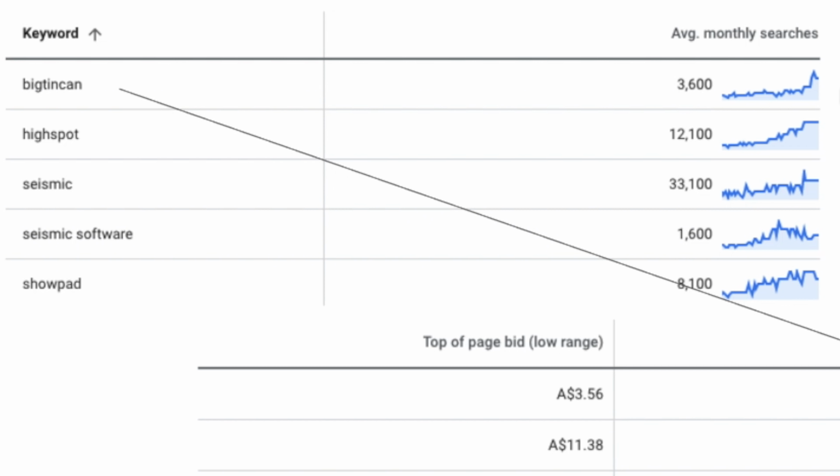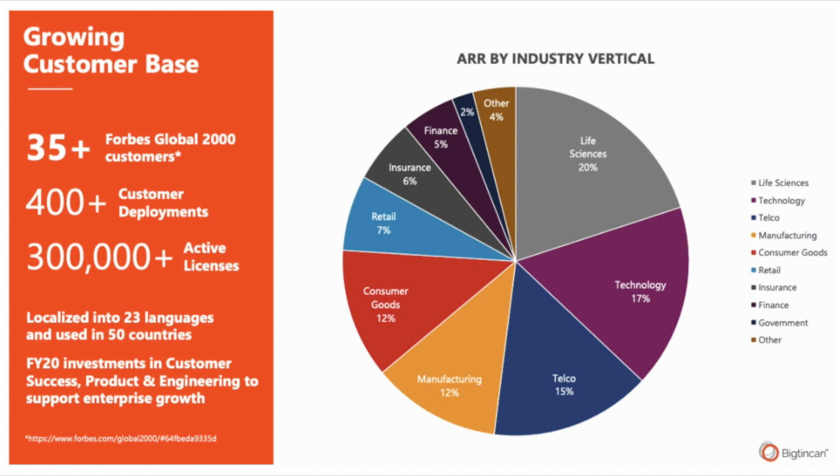Now, the spike you see in monthly searches is mainly caused by the pandemic, as the work from home trend would have pushed organizations to accelerate their sales enablement programs. And as of their latest investor presentation, BigTinCan's customers are relatively diversified across multiple industries. With no exposure to travel, you can rest easy that a chunk of BigTinCan's revenue isn't going to suddenly disappear.